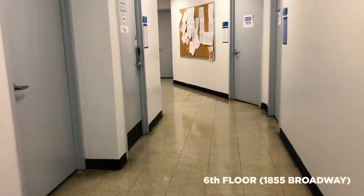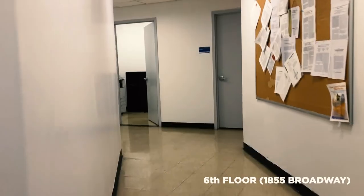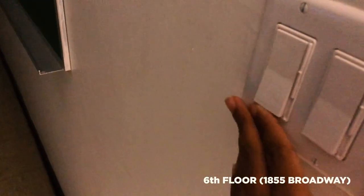On the sixth floor is where engineering and computing science labs are held, along with the graduate classes for architecture. There's also labs on this floor that you may utilize if for some reason you don't have access to a computer. There are resources here that you can use. They're available here on the sixth floor as well.